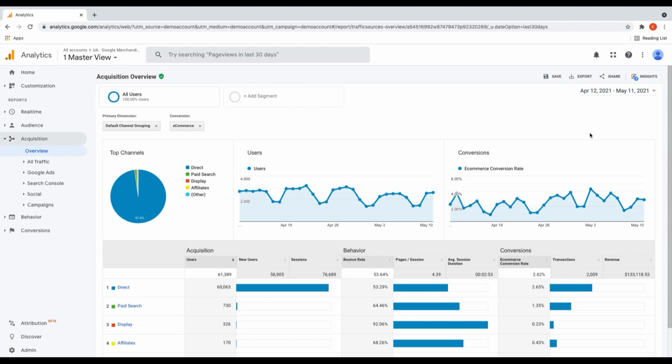And as you can see, the date range has now selected and our data has now updated. One thing I'd like to clarify is as I'm in the demo account for the official Google merchandise store, which is an e-commerce website, I actually have 2 columns, one for users right here, and I have another column on the right hand side for conversions. If you do not own an e-commerce website, then 9 times out of 10, you will not see this conversion box right here. You will only see users.